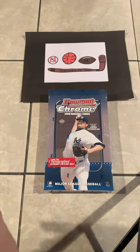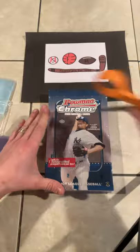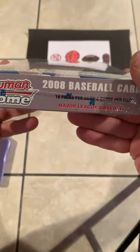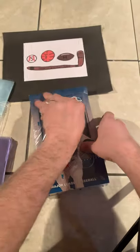I have some sleeves aside. I have some top loaders for any big hits we get. But let's give you a quick tour around the box just so you see it. 18 packs in this box, 4 cards per pack, because it is a chrome product. So there's the Topps company information. So let's crack on in and see what we can find.